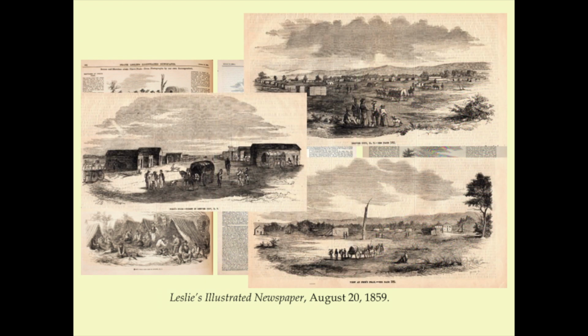2 of the views are of communities which then made up Denver. The image on the top right shows Denver City looking to the southwest, and the image below that is of Auraria looking west toward the Platte River. Now, it's interesting to note that the cabins are lined up in rows following a surveyed grid plan, even though the streets are fairly rudimentary, as is shown in the image on the left.